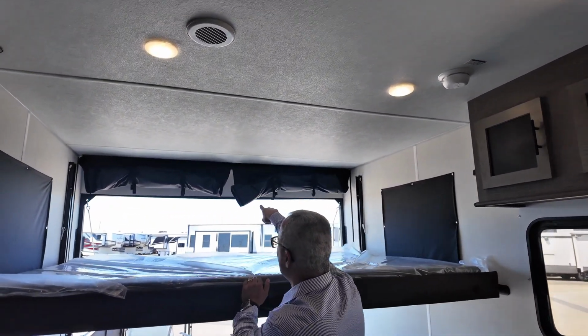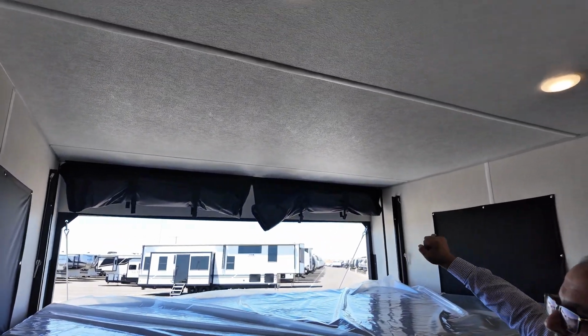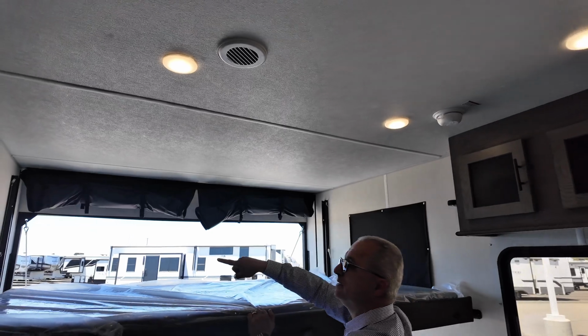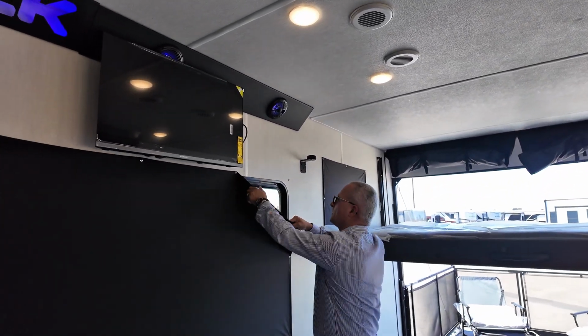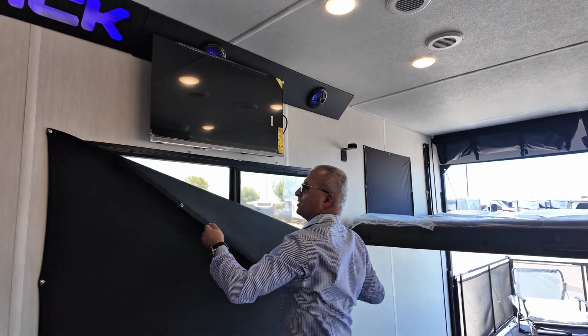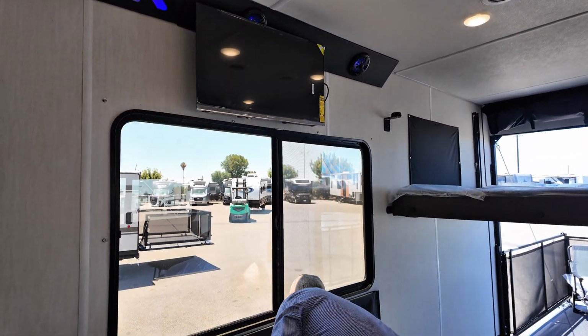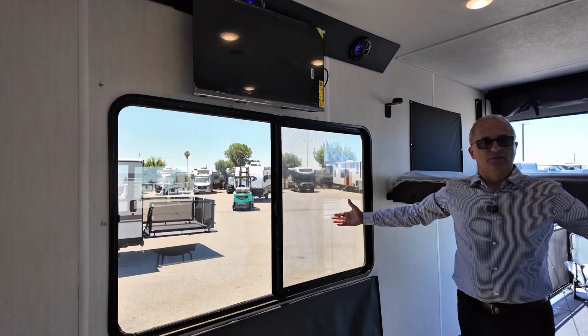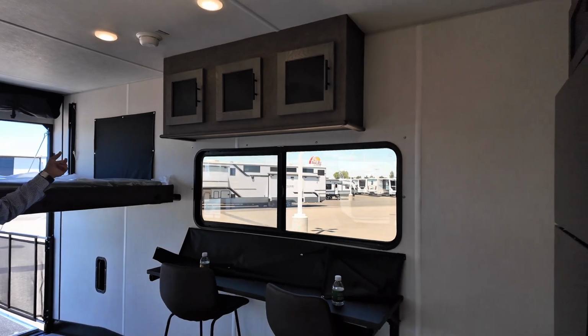This is the screen wall. I call it the screen wall. So you just drop it, zipper and Velcro. You have windows on both sides. And you have a window also, I want to show you here, to give an idea how bright this travel toy hauler is. And it's very roomy. So you have 2 windows crossing each other, and in the back you have 2 windows crossing each other.